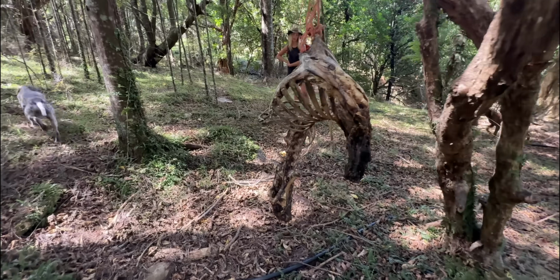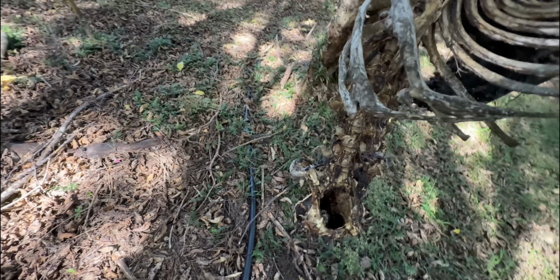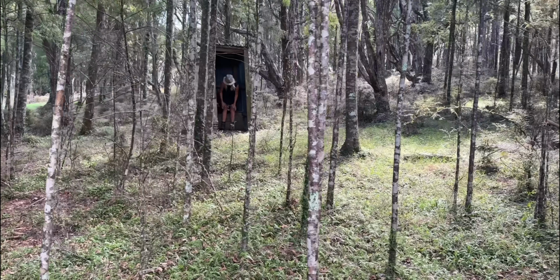Oh, yep, that's a bloody dead animal. I don't know what it is. It's either a very small deer or a sheep. Human size.